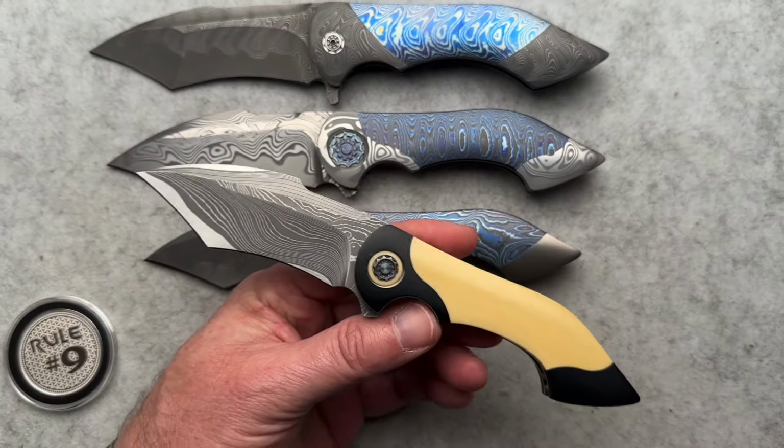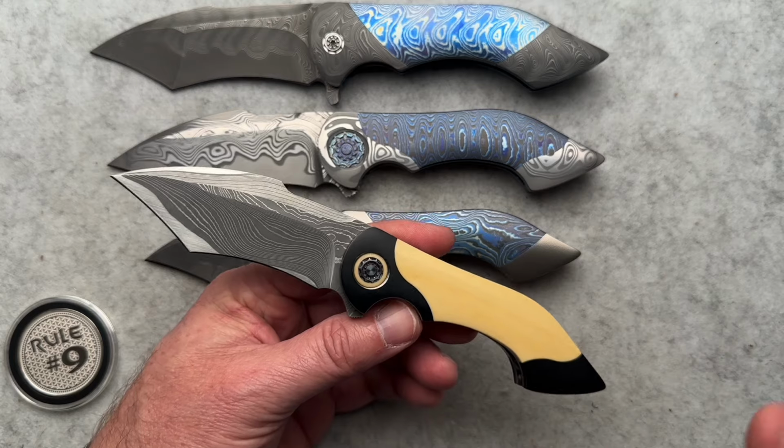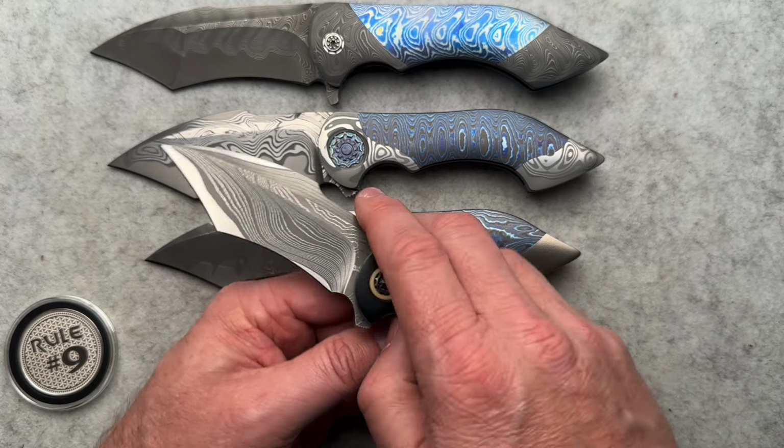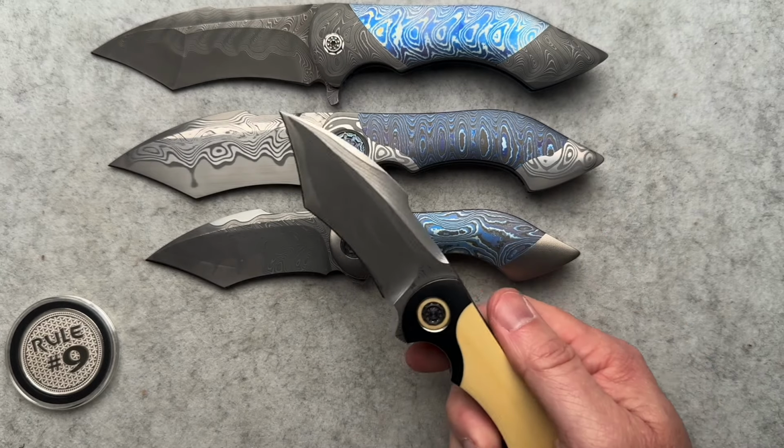When I showed my girlfriend this one, she really fell in love with this one. She goes, "That's so pretty. It's different than all your other knives." Which, again, made me kind of consider buying it.